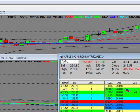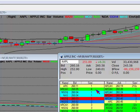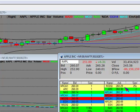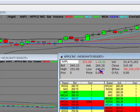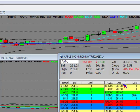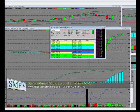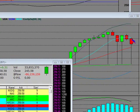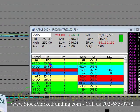Here it is. I'm at 260. That was last week's high. It hasn't made any ground. It's still underwater from last week's trading. Can it clear it? Every time it got into this range, the low was 240. There it is, 261. Let me find out what the earnings report is. Here it is. We had a $262 high. We're back down below there.